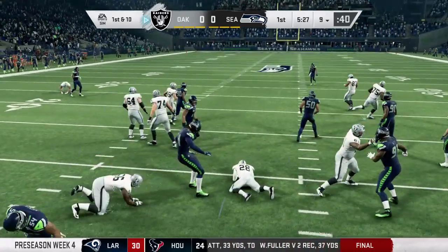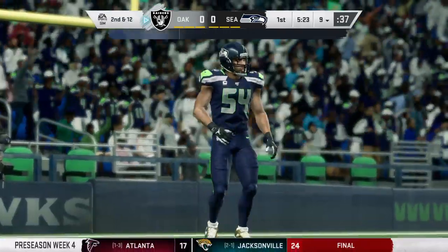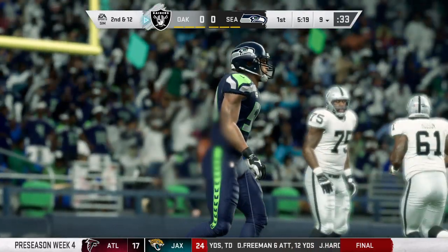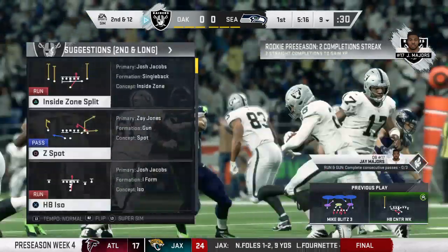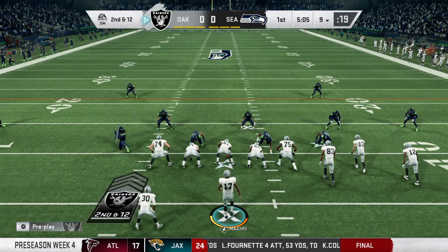First rep of the game for Josh Jacobs. And he is met quickly in the backfield. Down he goes, folded like a lawn chair. He has elite instincts from his linebacker spot. He's able to diagnose the run and flies in like a missile to stop that one behind the line of scrimmage. So the opening play of the drive goes backwards.